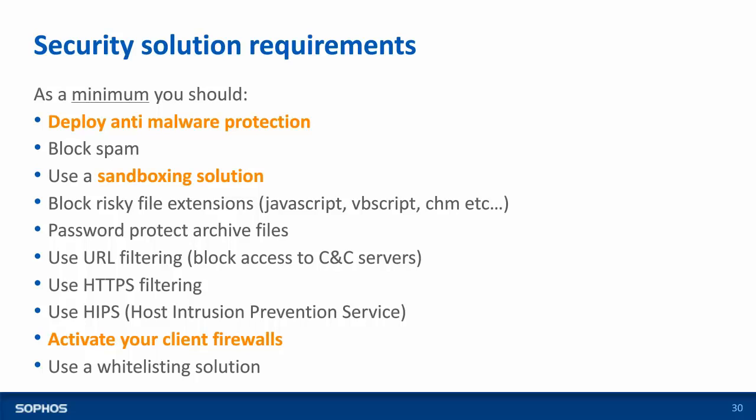Yes, right. Block. But it's such a small percentage of what we do nowadays, and that's where HIPS comes in, along with various other bits of technology.